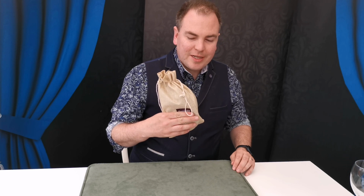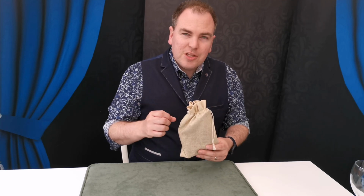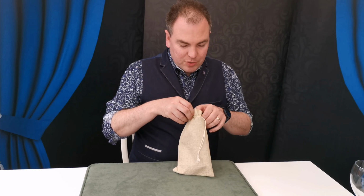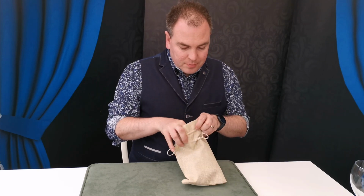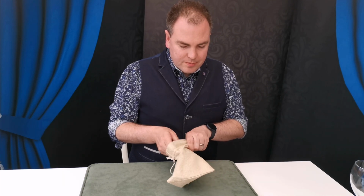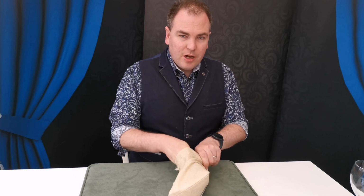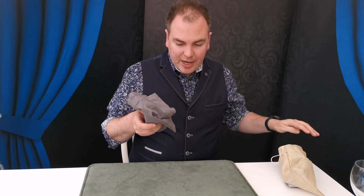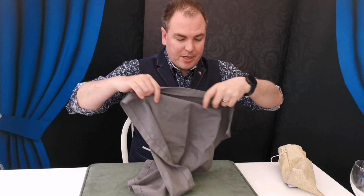A product called Exquisite. I can't show you more of the label because underneath my fingers is the instruction code, and that is all you get. You get the bag. Inside the bag there's a napkin and a special gimmick. I can show you the napkin, can't show you the special gimmick. And you get an instruction code of how to go and do it. I say I can show you the napkin, can't get it out. There we go. Here's the napkin you get included. It's quite a heavy duty napkin.